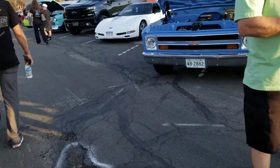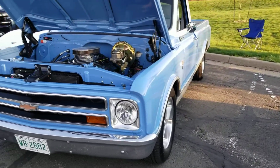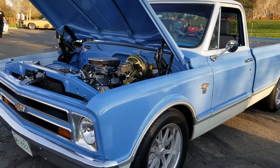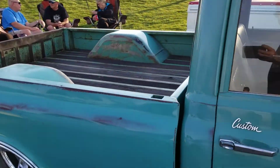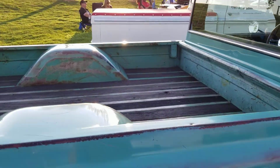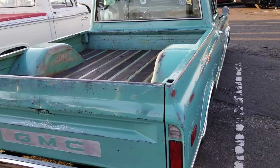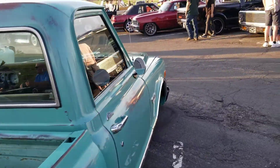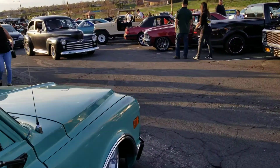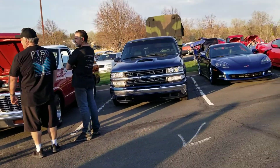To this gorgeous colored Chevy. That color combo is nuts. There's that bagged GMC. The wheel wells up high. Really cool. They're still coming. Got more cars than room.